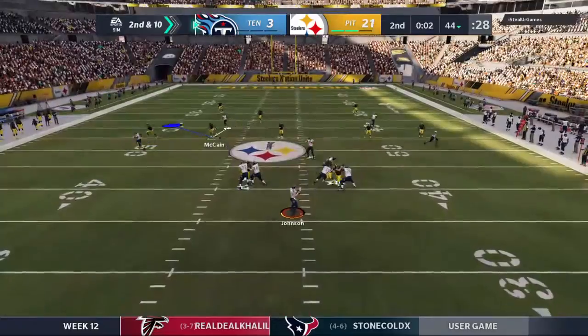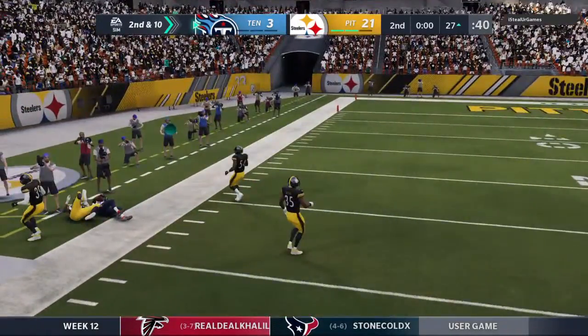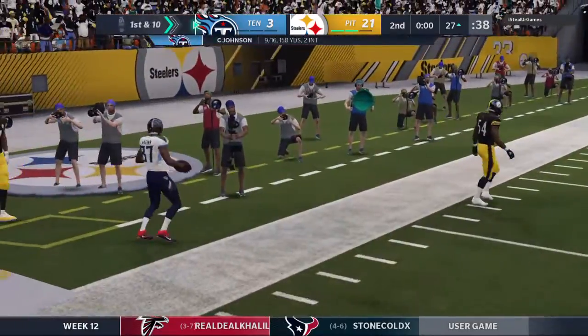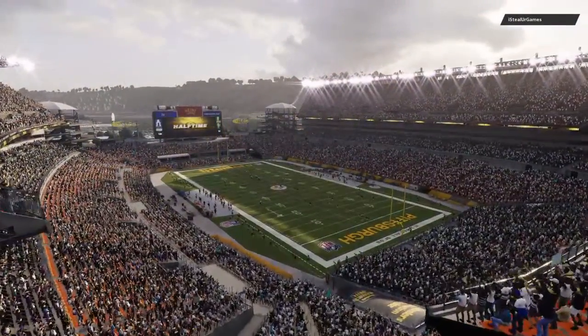The final shot before break. Johnson. He's got a man. That's caught. Left sideline. So we reach halftime in what's been a fairly one-sided game so far.